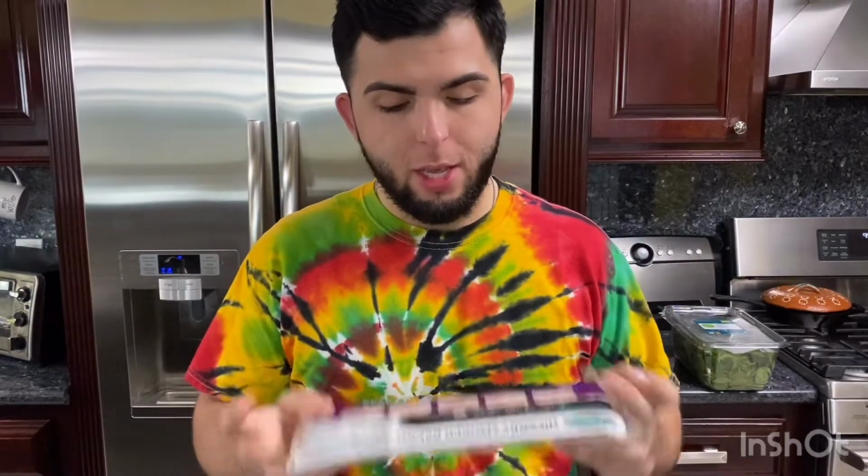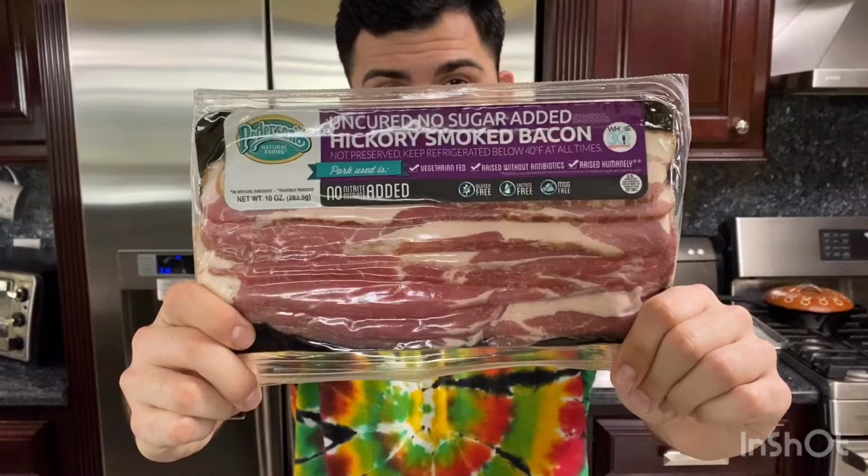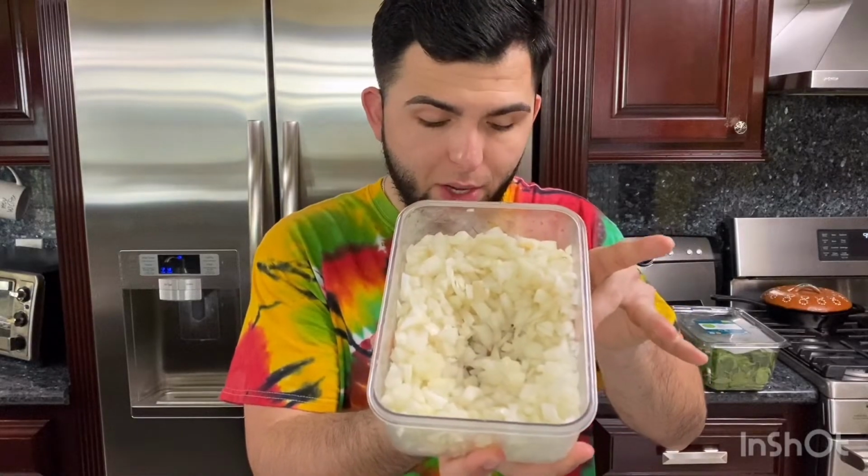We're back. So I'm going to tell you exactly what you need for this breakfast. Super yummy, super good, very good for the body. So you need some good quality bacon. This one's uncured, no sugar added hickory smoked bacon. We're gonna do 2 slices of this. You also need some onion. Onion is very good, super tasty, adds a lot of flavor, packed with nutrients, and it gives it that nice crunch taste.